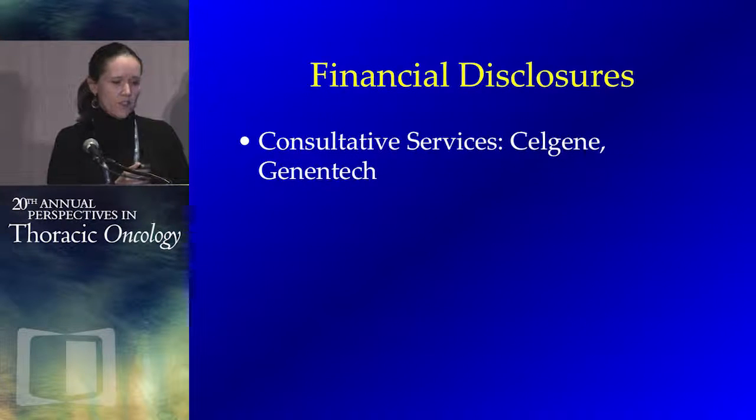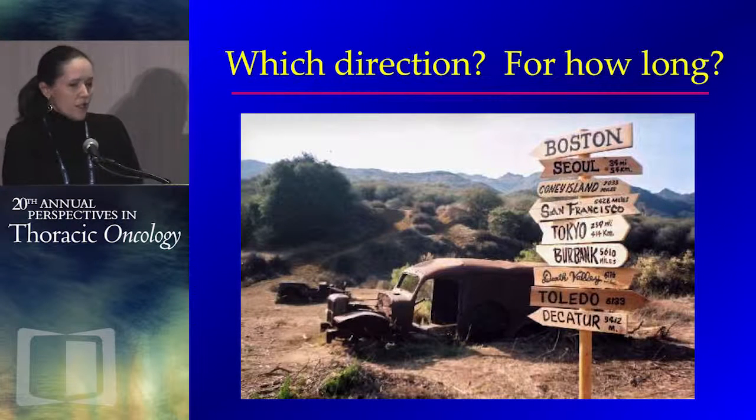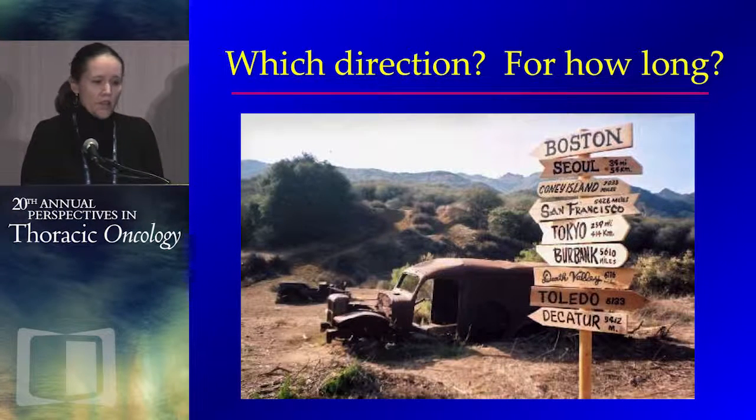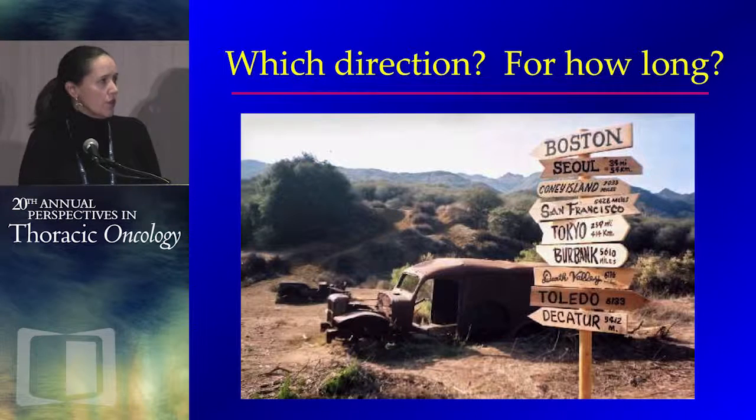This was supposed to be a talk on guideposts. So when we're talking about maintenance therapy, which direction do we go and for how long do we keep headed in that direction? And hopefully we'll do it in a vehicle better than the one shown here.